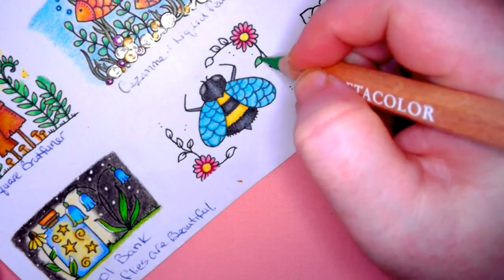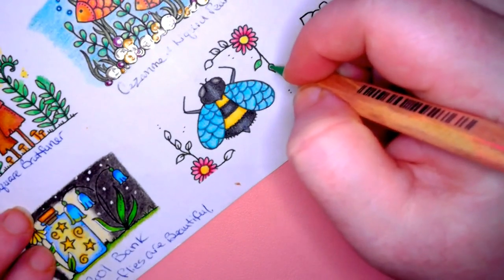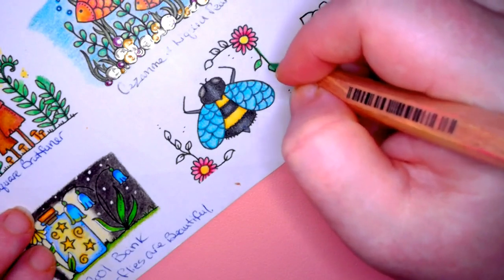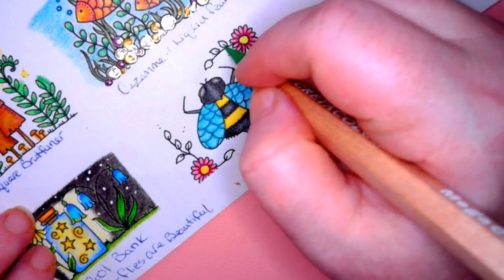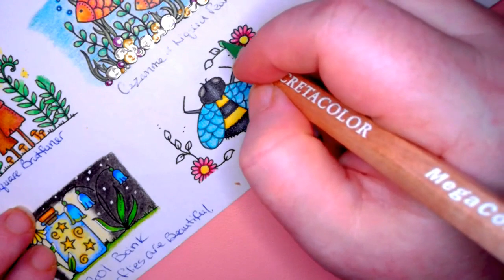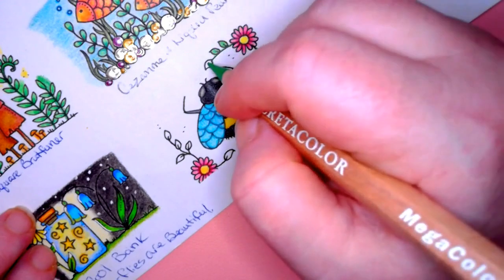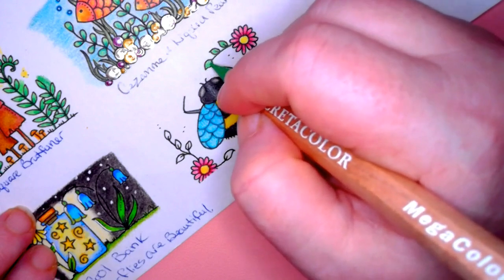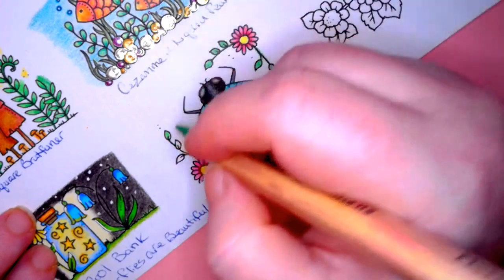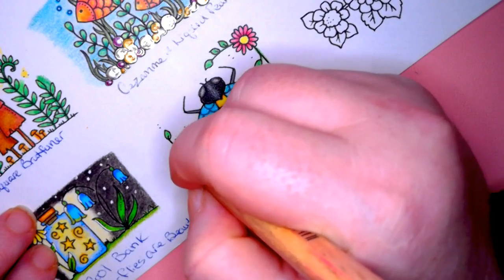So I'm going to just color the entire leaf here. And then I'll come back, because these are so small, I'll come back afterwards and do the darker areas. And then blend them together. Okay.